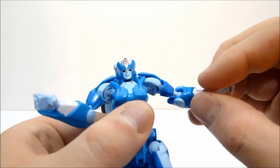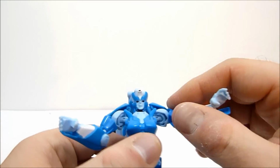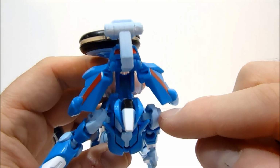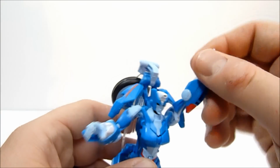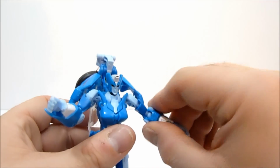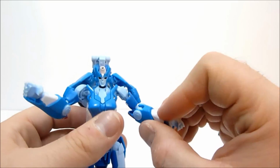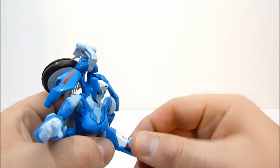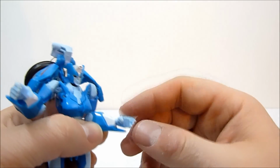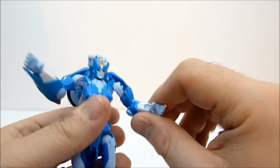She does have ball jointed shoulders that move. They're a little bit stuck from going up. There's a little groove in there to give them a little more, but you can push them up like this and get a little more movement out of them. She has the bicep swivel, with her arm being a ball joint at the elbow, and she does have ball jointed wrists as well, so you can get a lot of movement out of the wrists like so.